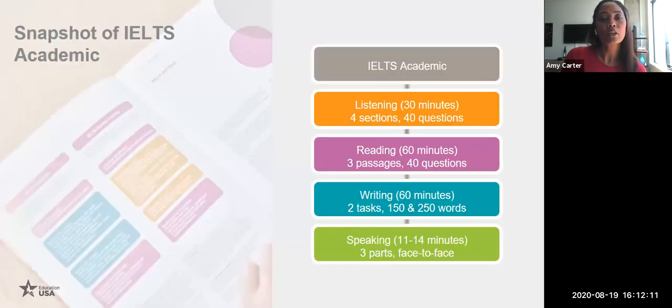So now let's take a closer look at the format of the test. As you can see, you have 30 minutes for the listening test, 60 minutes for reading, 60 minutes for writing, and approximately 14 minutes for the speaking test, which puts the test just under 3 hours. Because you're measured on your ability to listen, read, write, and speak in English, you will receive a score in each section of the test, as well as an average of the 4.